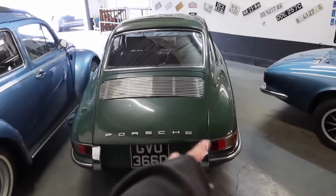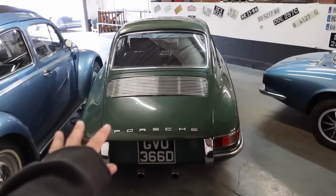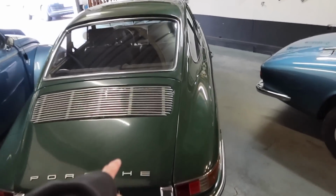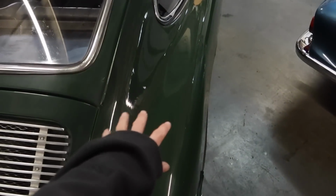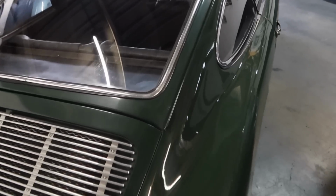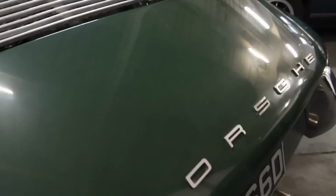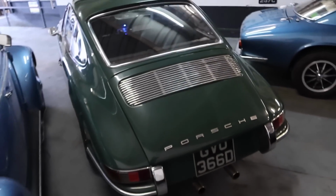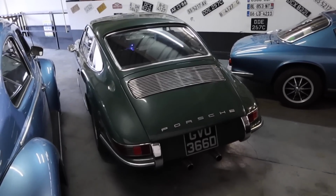It's structurally been done underneath. It's had new floor pans at considerable expense, but the paintwork has been left relatively standard. There was a hole in the bodywork here, a very noticeable hole that I had filled and de-rusted and sprayed. De-rusted is probably not the technical phrase for it, but there are little bubbles of rust here and there. A couple of little bubbles here. I don't know if you can pick those up. It's not perfect, but it is 1966 original paint with original patina on it.